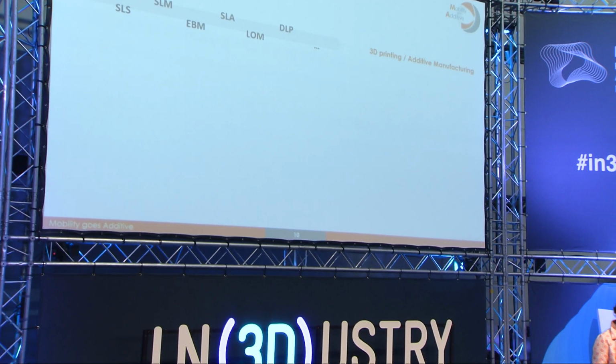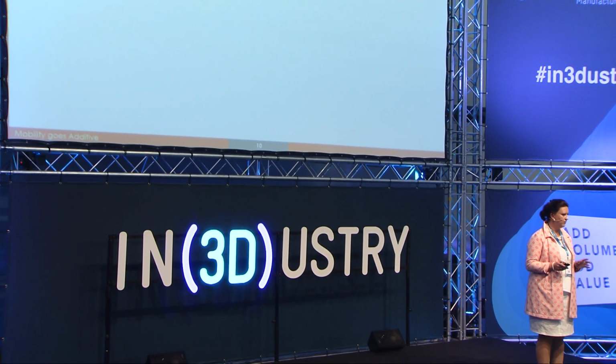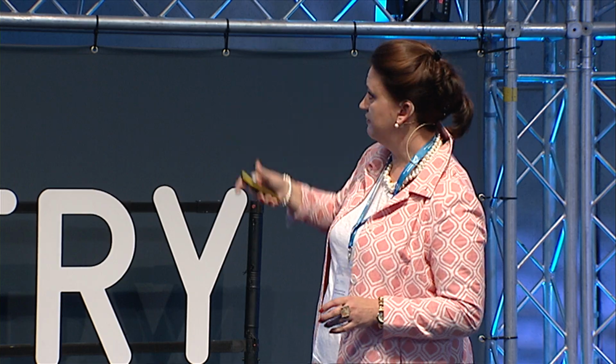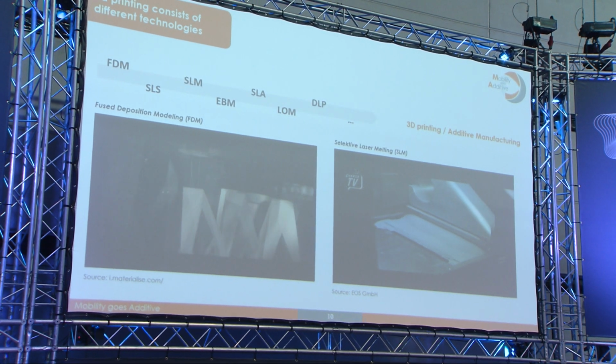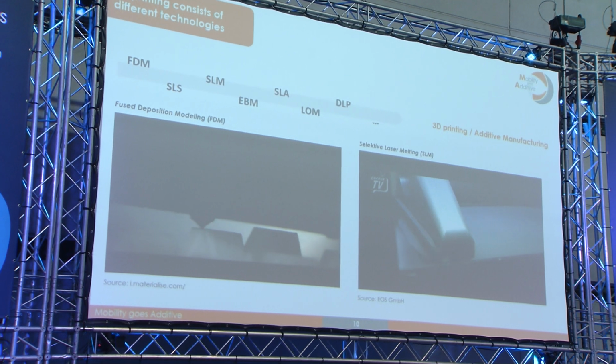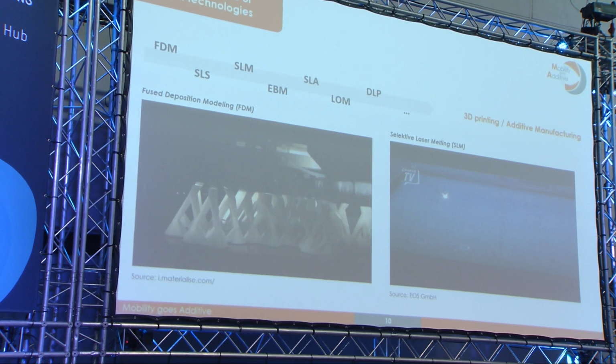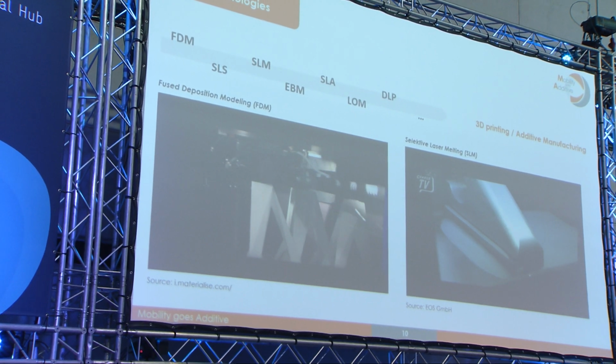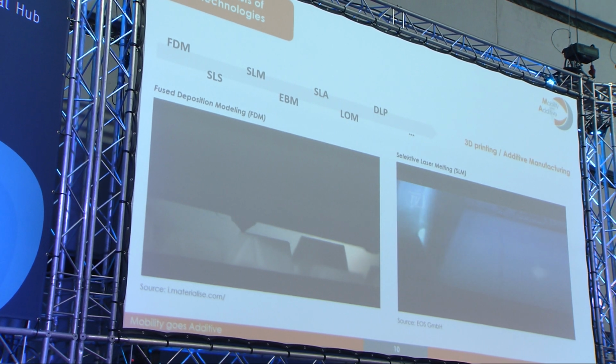There doesn't exist the 3D printing technology, as you all might know. There are many, many different technologies which are shown here by the different abbreviations. And the two most important printing technologies we use at Deutsche Bahn are the FDM technology, which you can see over there, and the selective laser melting or sintering for either plastics or metal parts on the other side. Both technologies produce parts which are strong enough to use not only as a prototype.